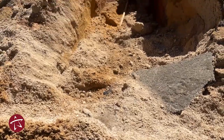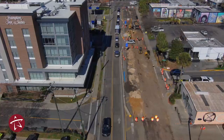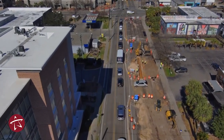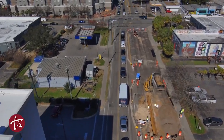Once this project's complete, it'll provide a very pedestrian and multimodal friendly corridor. It will provide wide sidewalks on one side, sidewalks on the other side, a bunch of landscaping on both sides of the road, and we're creating medians in the middle of the roadway. So it'll create a very user-friendly roadway when it's complete.